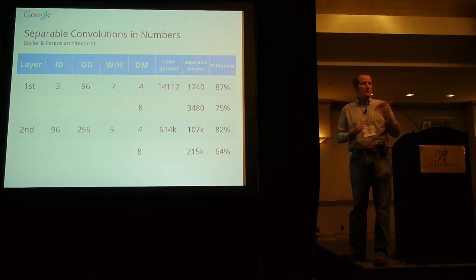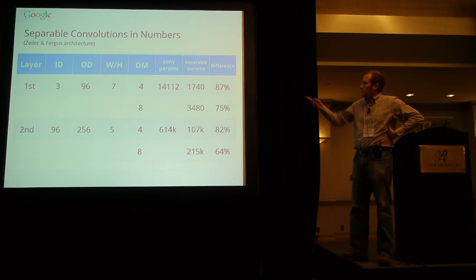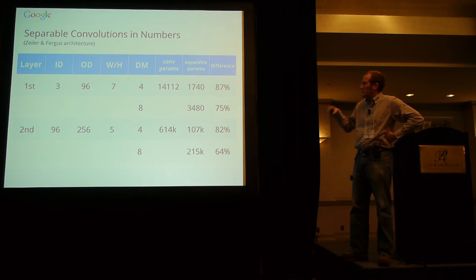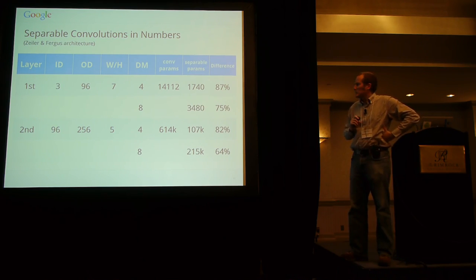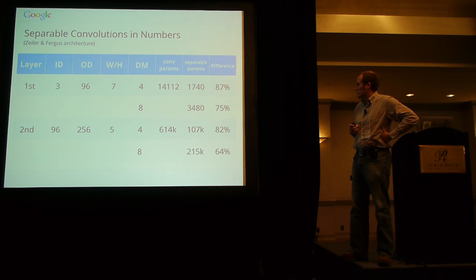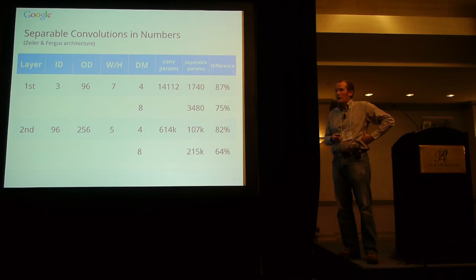Imagine you take a typical convolutional net, for example here the Zeiler and Fergus architecture for ImageNet. Your first layer has an input depth of 3, output depth of 96, and the width and height of your patch is 7. Imagine you use a depth multiplier of 4. The number of parameters in your separable convolution is almost an order of magnitude smaller than what you have in the regular convolution. Similar thing for the second layer, you can reduce your number of parameters by between 60 and 80%. Does it work?